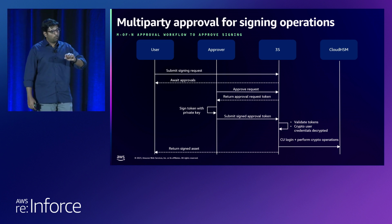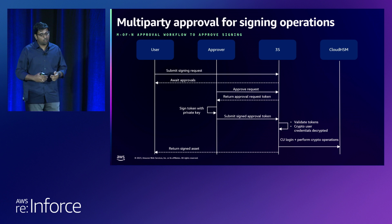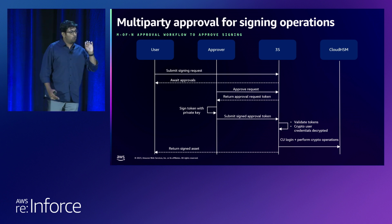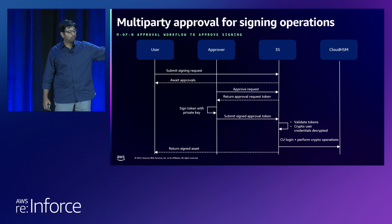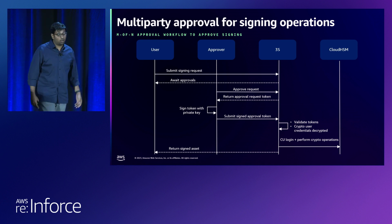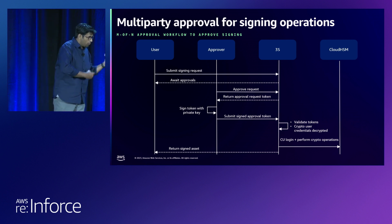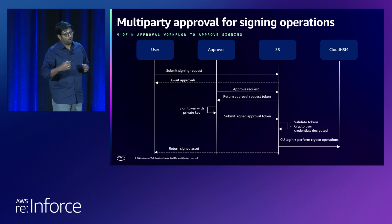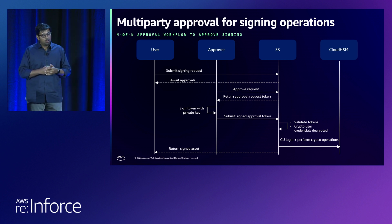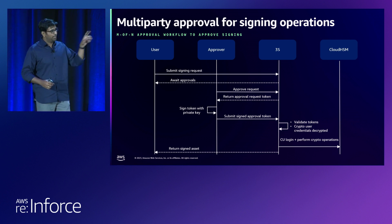If this signing workflow has multi-party approval enabled, what happens is, instead of signing the file, 3S would notify the approvers saying, hey, approvers, someone has requested to sign a file. Please review the file and tell me whether or not to go ahead with it. The approvers then download the approval token from 3S and sign it with their private key. Once they do that, they submit the approval token back in 3S.